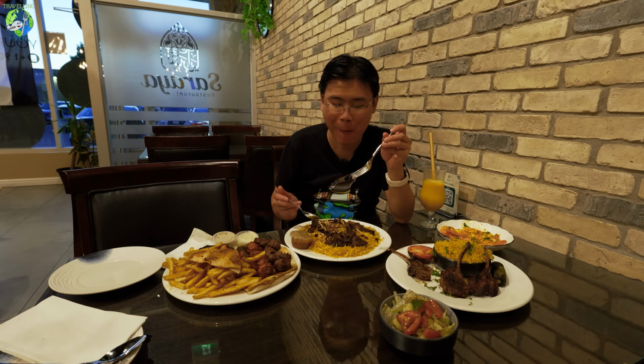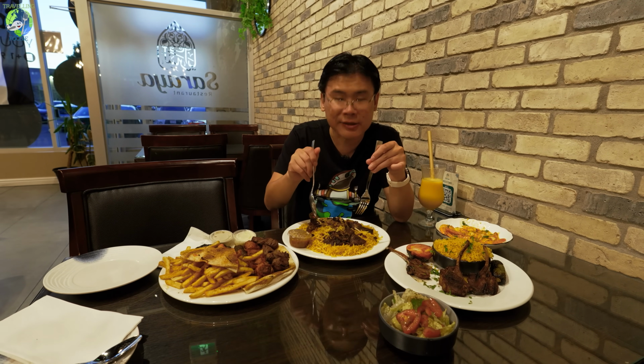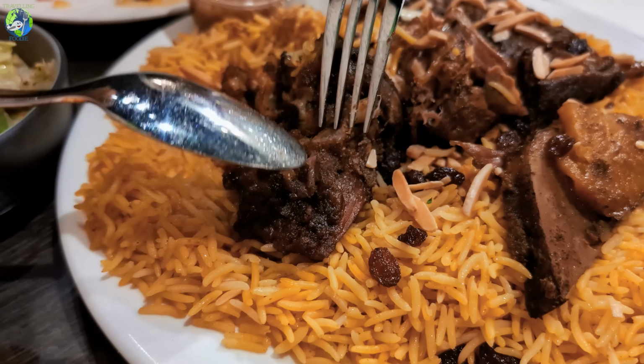It is so tender. It has saffron flavors. I see some raisins as well. It kind of reminds me of biryani, so if you're into that, this is great.